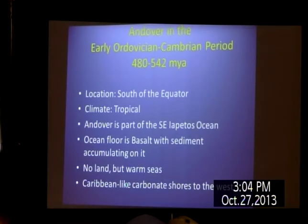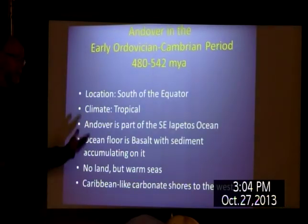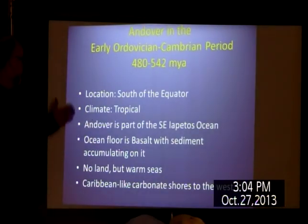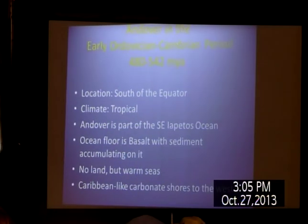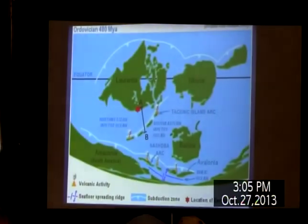Okay, we're getting to the end. Early Ordovician to Cambrian. Can't forget this because this is now when Andover's underwater. This is way south of the equator, tropical climate, part of another ocean. Ocean floor is basalt with sediment accumulating on it. Oh, Caribbean-like carbonate shores to the west. Nice. But you people are out in the ocean.